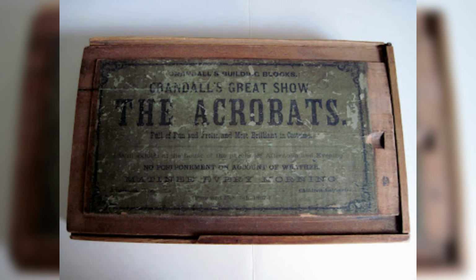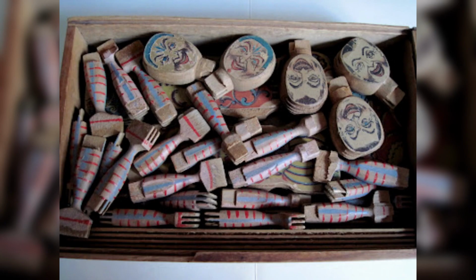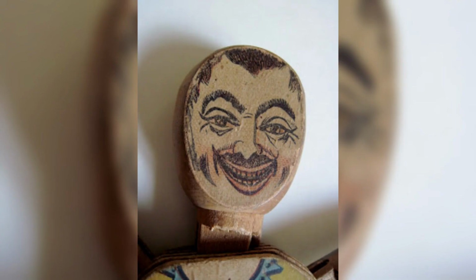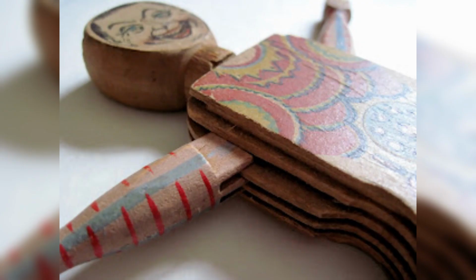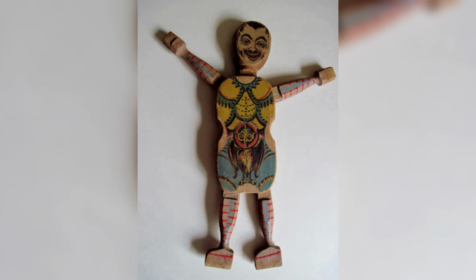Number 8. The Smiling Acrobats by Charles Crandall. They are a set of wooden toys that have a rather unsettling origin. They were created by Charles Crandall in 1987, who some claim was a serial killer. Moreover, it is believed that these toys are intended to familiarize children with the idea of human dismemberment, as the acrobats can be dismembered. The worst part of it all is that these acrobats have smiling faces that send shivers down your spine when you look at them.